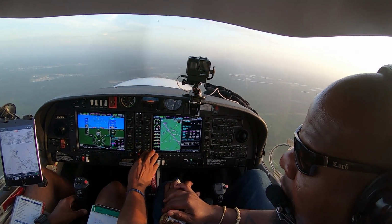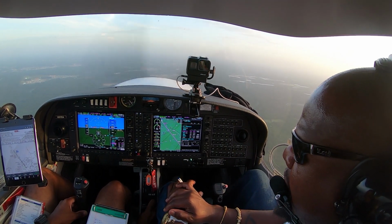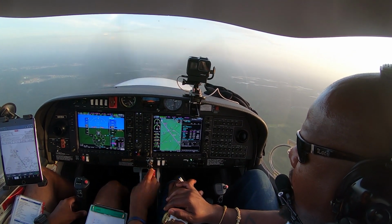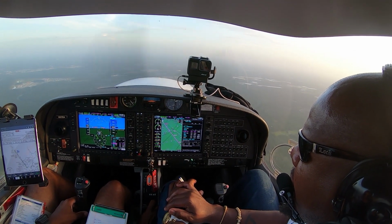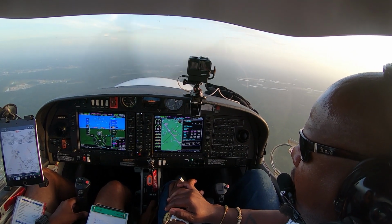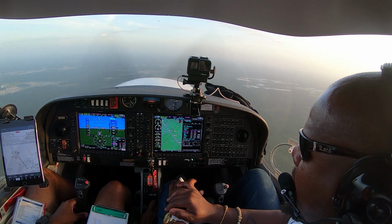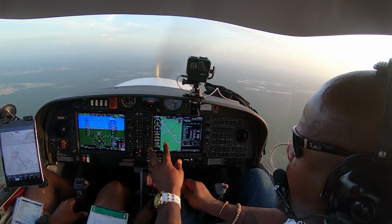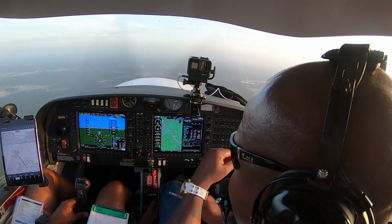So it's going to pick everything up and then it's going to descend itself. It's going to fly the diamond down. The only thing at this point that I've got to do is just maintain my speed. Right now I'm at 60%, so I'm going to slow it down to about 55%. That's going to give me right about 95 knots. See right here how it's coming down on me now?